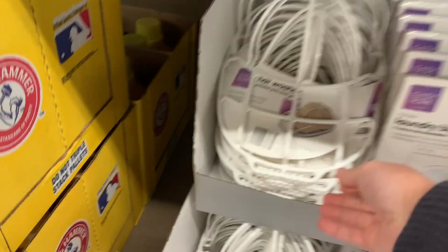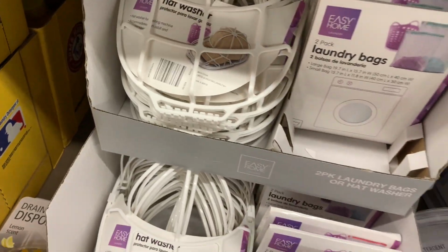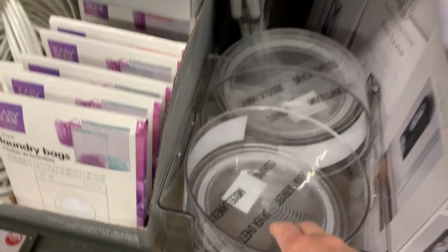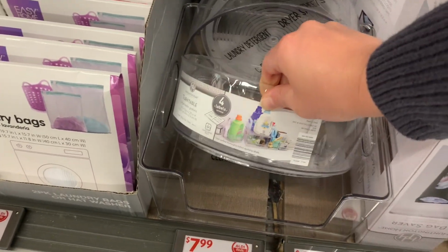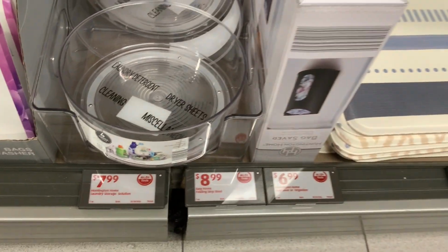Also, I haven't gotten one from here before, but I do love these little hat baskets to wash hats. They're very handy to have. Some laundry bags, some little organizational things, a lazy turntable. I don't see. It might be considered one of these. I'm not really sure.